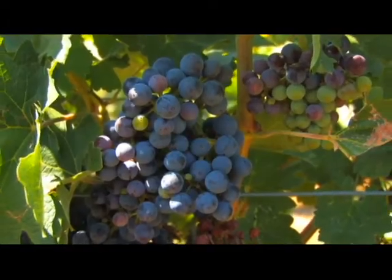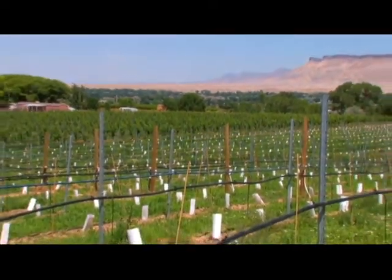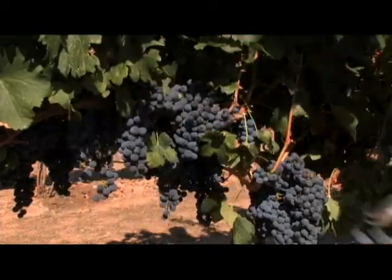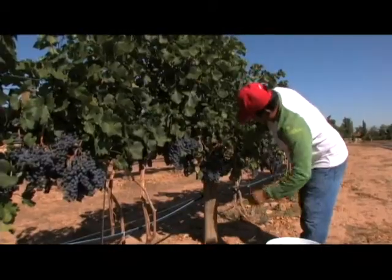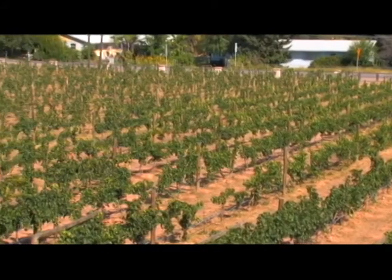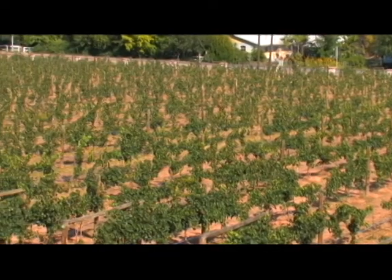The Grand Valley is an ideal climate for growing grapes, which takes about 160 frost-free days. Harvest typically begins somewhere close to the middle of September, in which we gently handpick the fruit. Currently, we harvest close to 200 tons of grapes to make approximately 14,000 cases of wine.